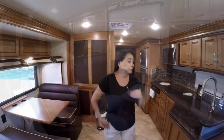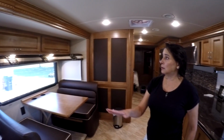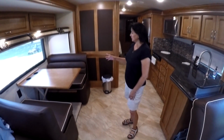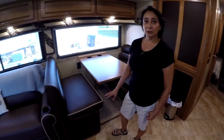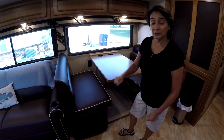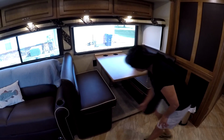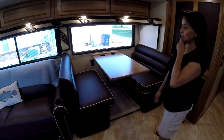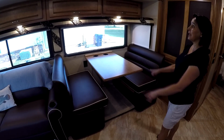All right, so here's the kitchen area. We have the same type of bench table. We have a lot of storage under here, which is easier than our Sightseer, because of course there you have to take out the cushions and a plywood cover. We had drawers there, little doors that you can have access to. We don't have that anymore. But still, it's pretty good, easy access.